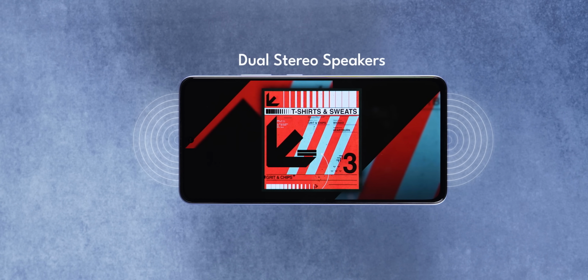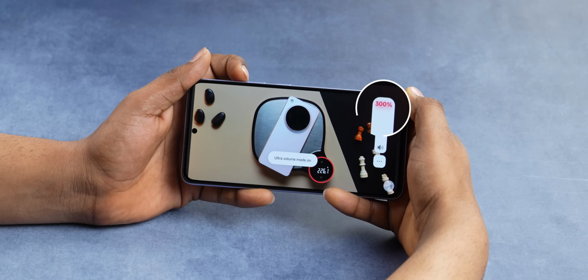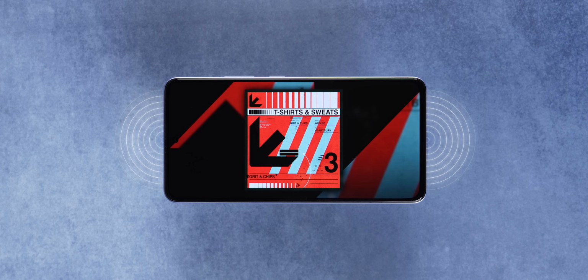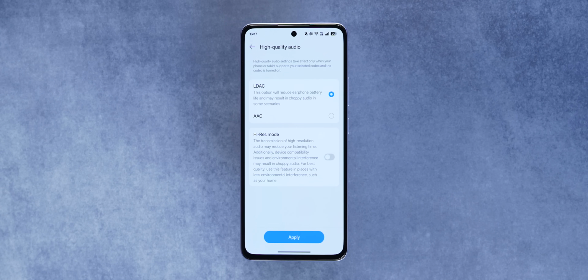Now, these speakers are tuned well. They can get loud even at 100% volume, but you can actually push it up to 300% volume as well. My only point of contention is that we would have liked a little bit more bass. Now, if you're an audiophile like me, you will care about the fact that you do get high-res certification for both wired and wireless audio, which means that you do also get support for LDAC codec in wireless.